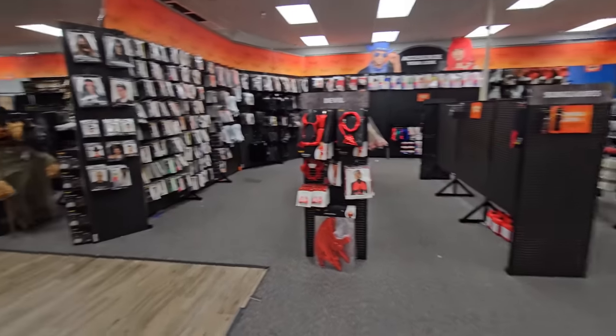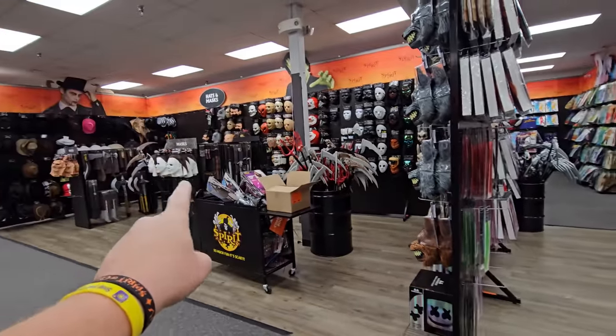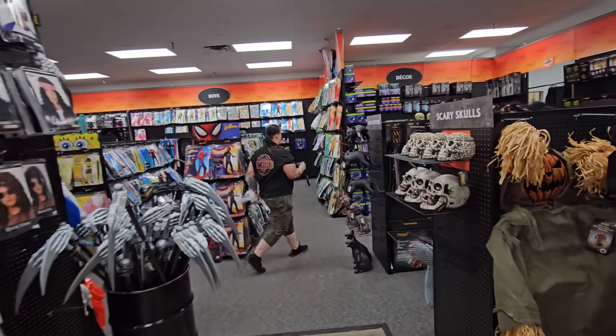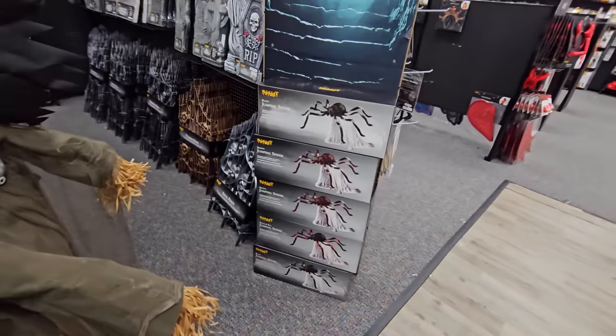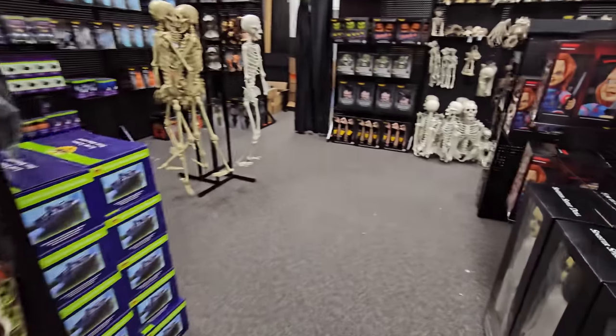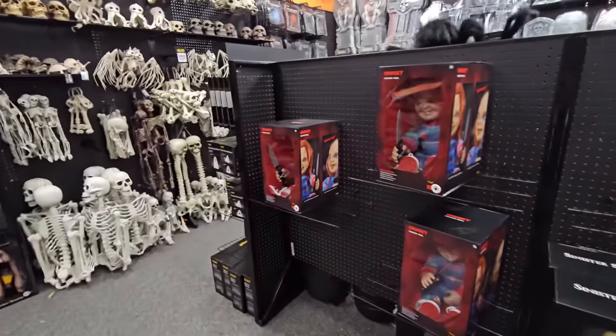We're gonna come back and look at some more of this stuff, including all these masks and stuff over here. But I just want to see if they happen to have any other animatronics around the store. In fact, here are some more jumping spiders. Sometimes they have more in the little nooks and crannies and corners around the store. All right, let's take a look here.